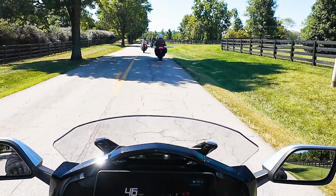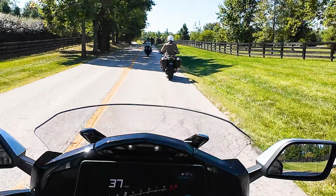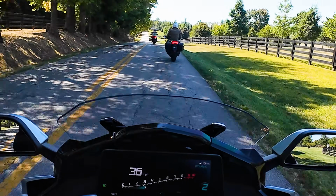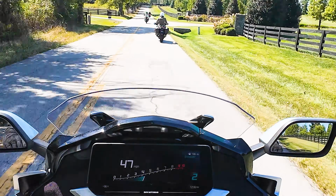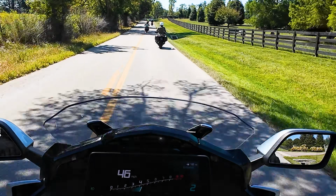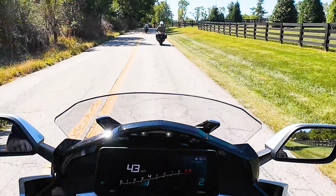So, the 2025 K1600B, it's a massive, high-tech cruiser bagger. It excels at one thing, right? It eats up miles and it's gonna have you be comfy. It's got a learning curve at low speeds. It wants to stall on you. You gotta get used to that really tall front gear. And it sounds like you're driving a pickup truck.